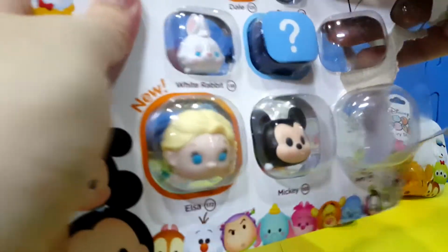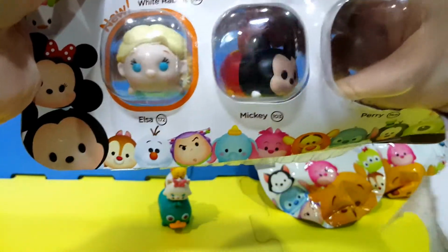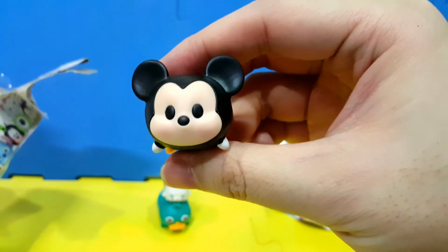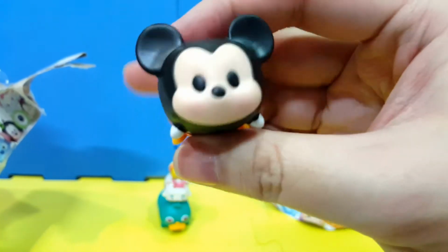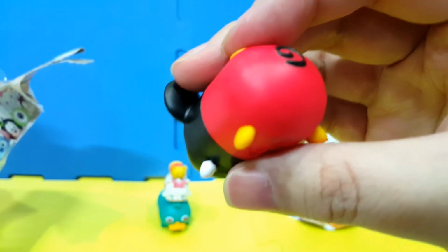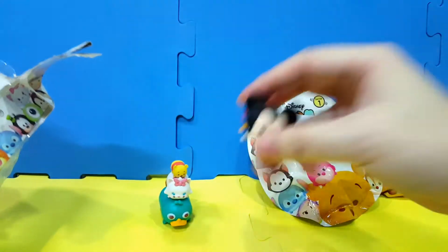And next, we have Mickey Mouse. This Mickey Mouse collection is quite nice. Look at the attention to details that they did to this toy.